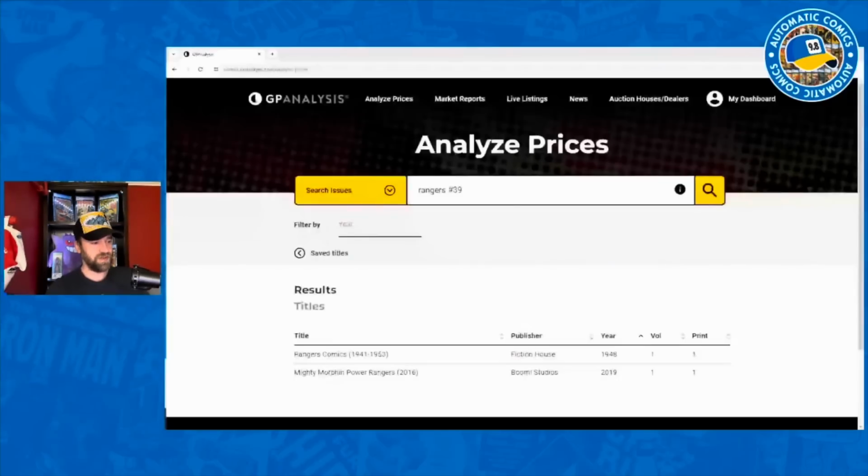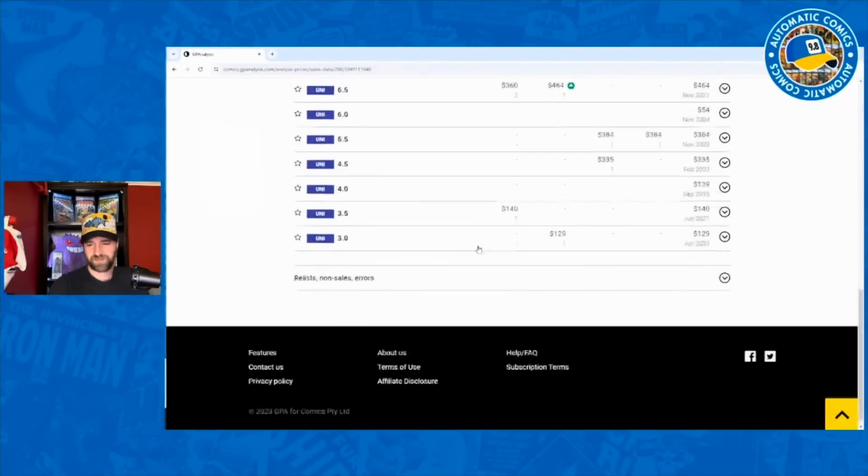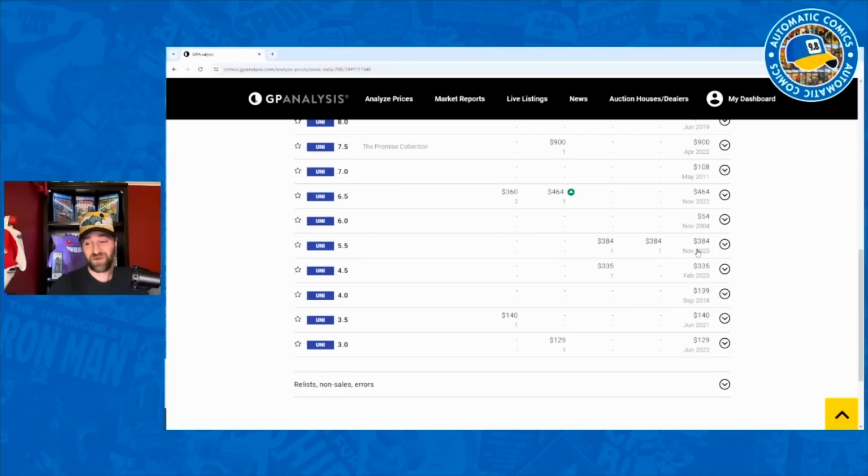So this is Rangers number 39. I'm going to pull up the GPA here, and we'll take a look at the pricing for this one. If we go down to a 4.5 to a 5.5, 4.5 had a $335 sale earlier this year. 5.5 had a $384 sale. I don't see it getting up to like a 6.5 or anything, but I think that 4.5 into the 5.0 range, graded, it's a $350 book.